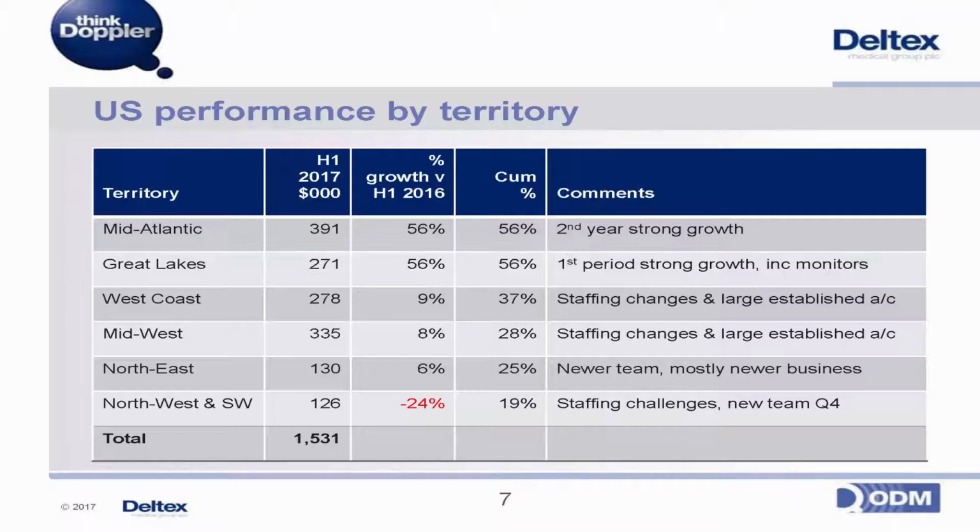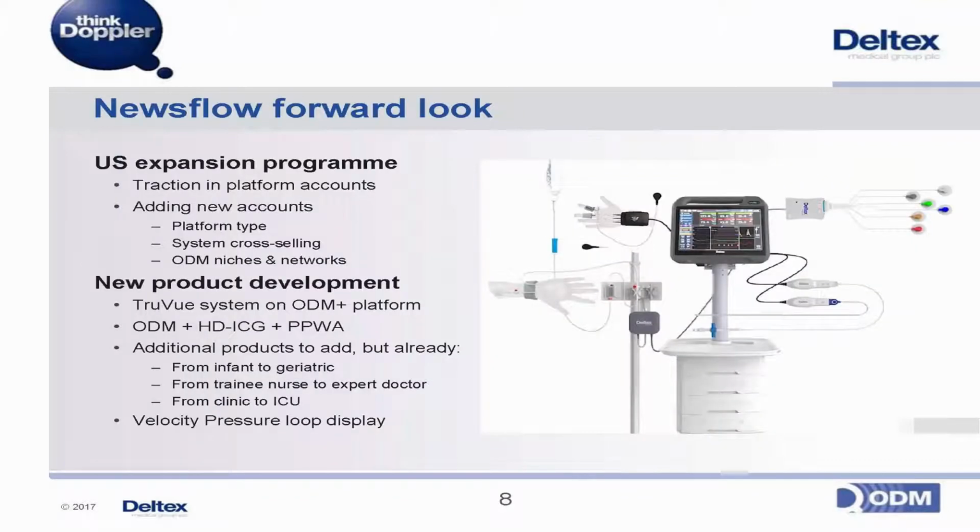And then Northwest and the Southwest is where, through the staffing challenges, and not necessarily of our own making, we have not really been able to do the work we wanted to do, and that's dragged the overall growth rate back a bit. But we've got a new team in place, or should be in place going into Q4, and we'd expect that to make a difference quite quickly.